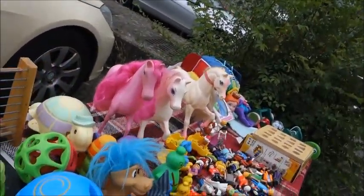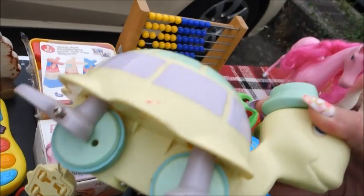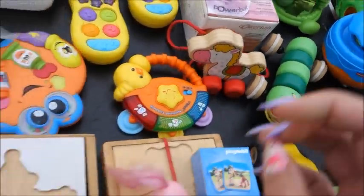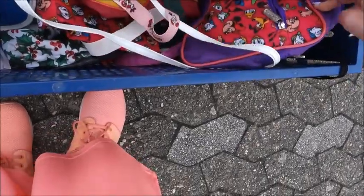Little dinosaur troll thing. Lots of wooden and baby toys, and this looked kind of interesting. I don't know what it was. It was very pastel. But this is another vendor, which was kind of fun. This was the best vendor at that flea market for sure.